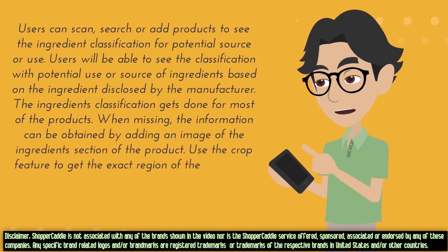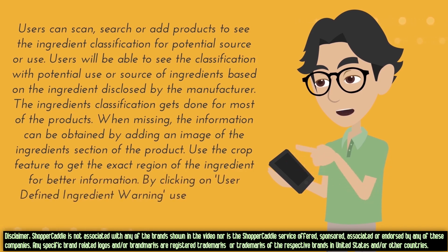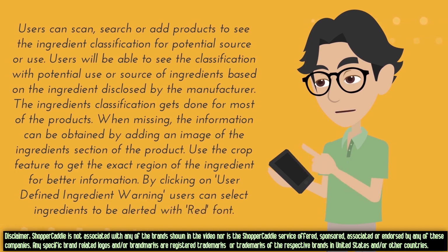Use the crop feature to get the exact region of the ingredients for better information. By clicking on User-Defined Ingredient Warning, users can select ingredients to be alerted with red font.